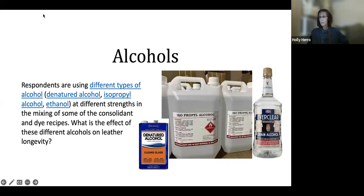As we've heard, respondents are using different types of alcohol, denatured alcohol, isopropyl alcohol, and ethanol at different strengths in the mixing of some of the consolidant and dye recipes. What is the effect of the different alcohols on leather longevity?